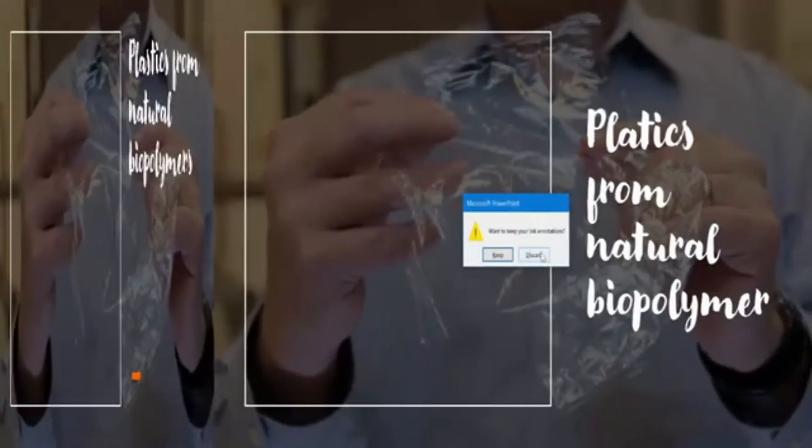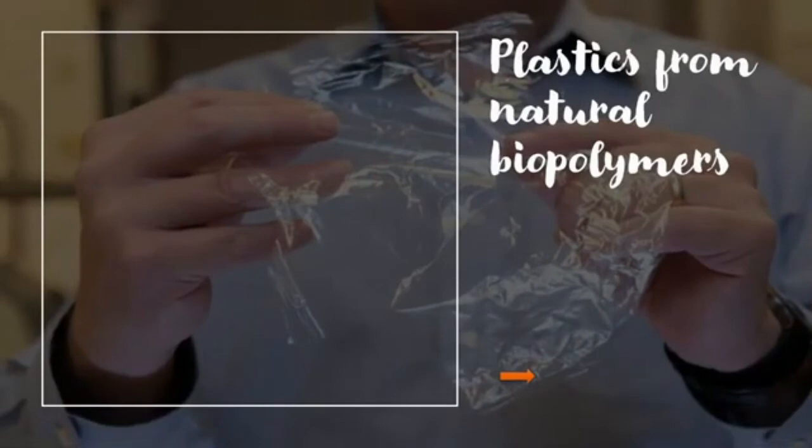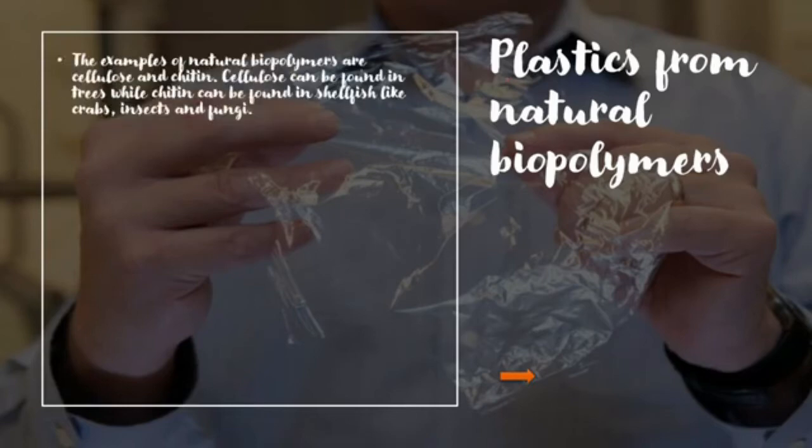We move to the next presenter. Engineers can help to reduce plastic waste by making plastic using natural biopolymers. The examples of natural biopolymers are cellulose and chitin. Cellulose can be found in trees, while chitin can be found in shellfish like crabs, insects, and fungi.